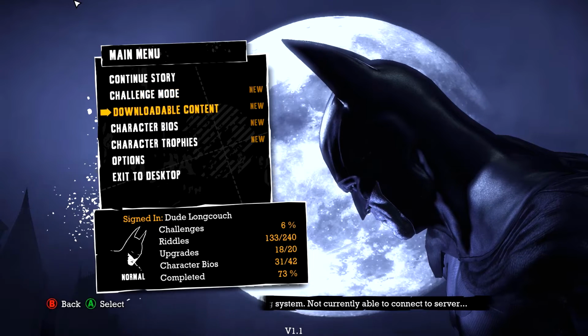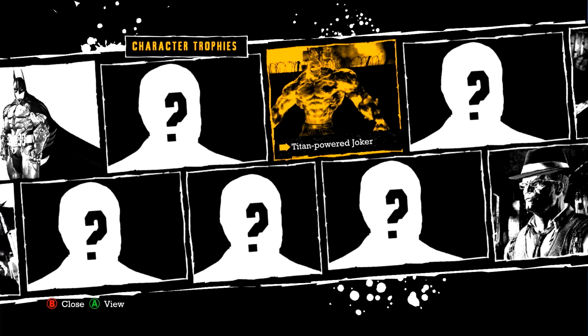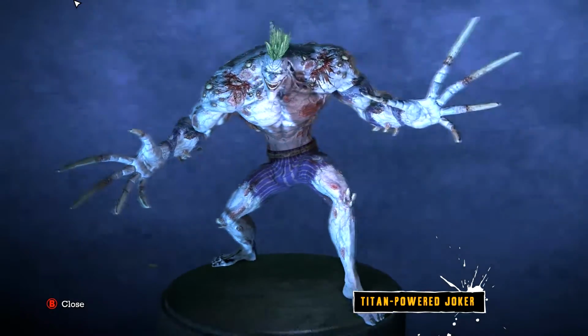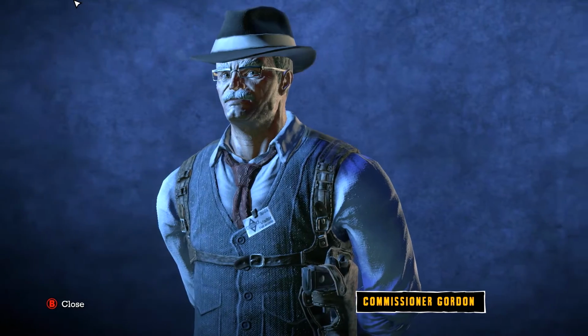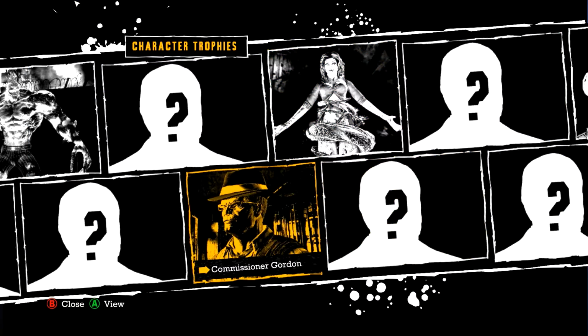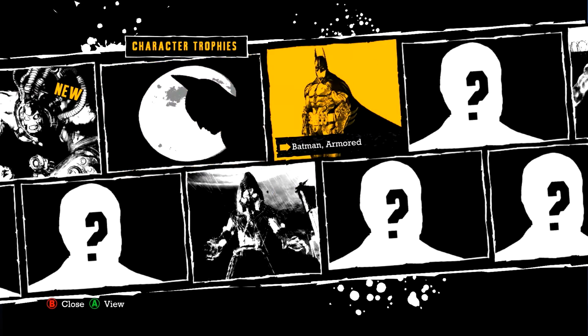So, whatever. Real quick, I just thought I'd go in here and show off some of this stuff. You can come in and look at character trophies. We've unlocked Titan Powered Joker. Looks pretty badass. Let's see, we've also got Commissioner Gordon. Poison Ivy. Ooh, sexy. I like it. And yeah, there's a lot. We don't have them all unlocked because you have to find all the riddles.